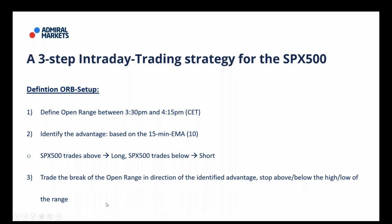And now what we do is we trade the break of the open range in direction of the identified advantage, and we put the stop above, respectively below, the high-low of the range, and that's it. You obviously can see where we take our profit. This is something probably I have to rather sooner or later include this here. But again, this is probably not necessary to do right here, because again, this is the basic strategy, and it is about how do I get into the market.